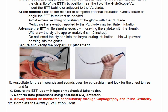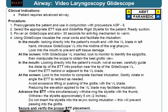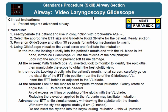What they don't show here is the video monitor that you'll be looking at, which comes off the camera, off the base of it, where you can best visualize the vocal cords and watch the endotracheal tube go down. In addition to the GlideScope as a video laryngoscope, there are other options out there. There's a McGrath, there's a King Vision, there are quite a few other cheaper but very effective options which are out there.